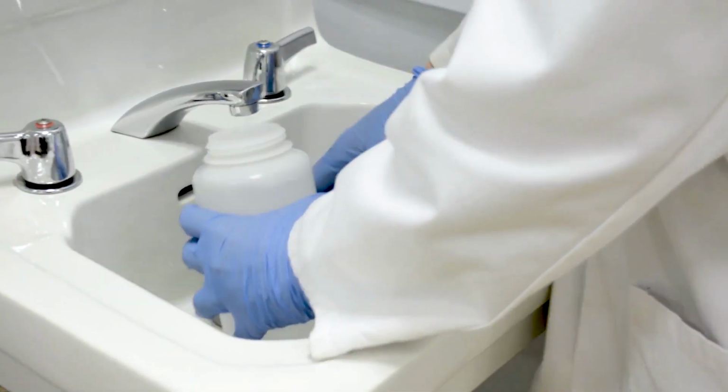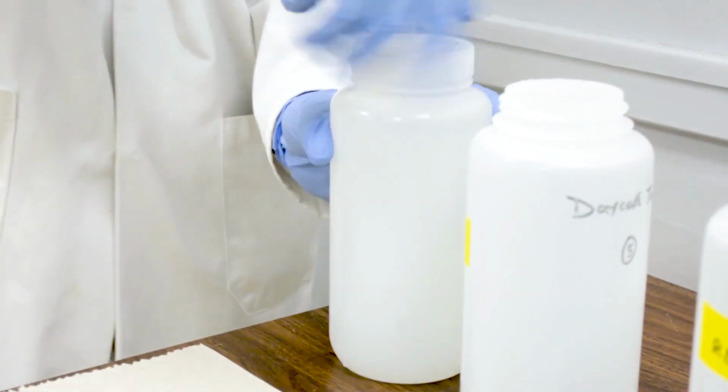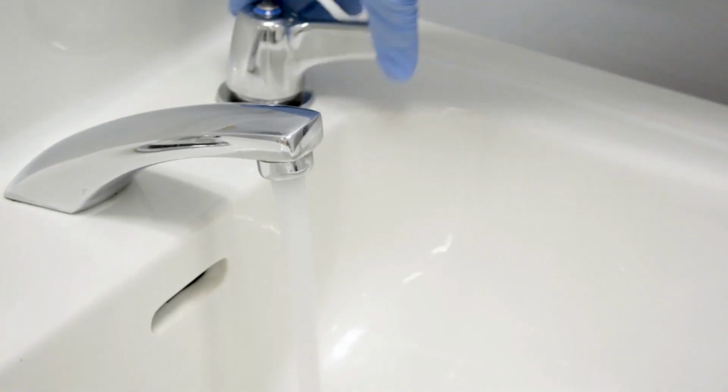Working with the researchers is fantastic. They're very courteous and friendly, and they answered all my questions, and they were in and out very quickly. And any homeowner who's even just curious about the process, it's very simple, and I'd encourage others to get their water tested. It's better to know than not to know.